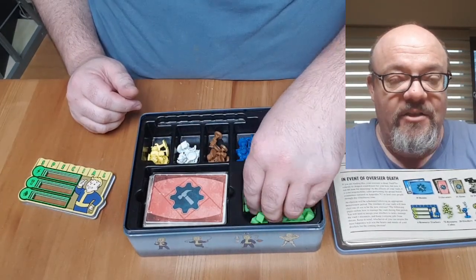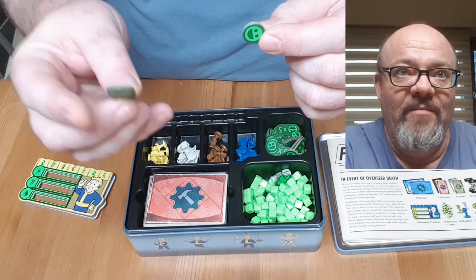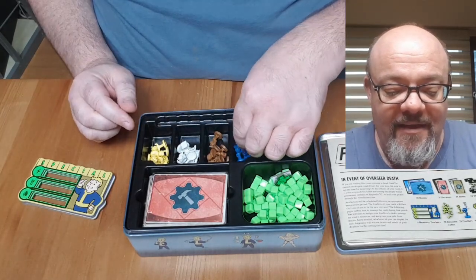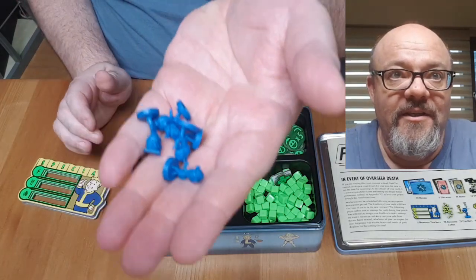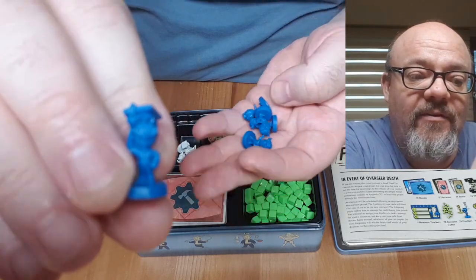Here you have access to the resource cubes. The goal of the game is to collect happiness, so there are 1-point and 5-point happiness tokens. These are great in the game. They have very cute little survivor figures in 4 different colors. There are actually 7 poses, so each one is different.